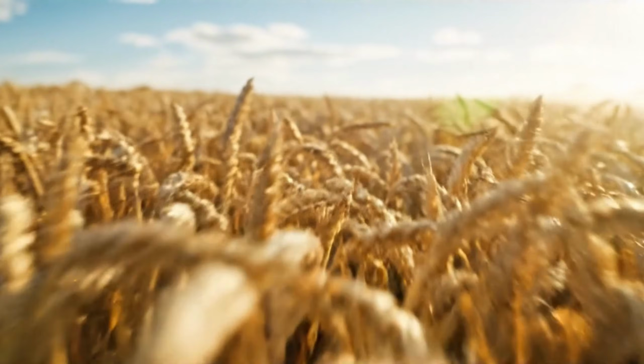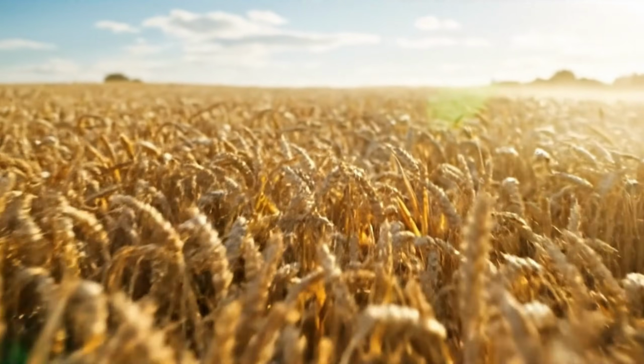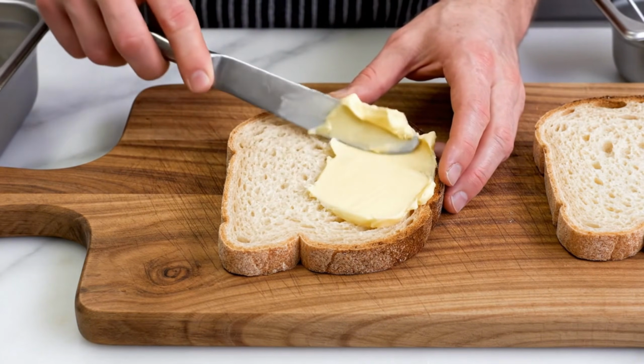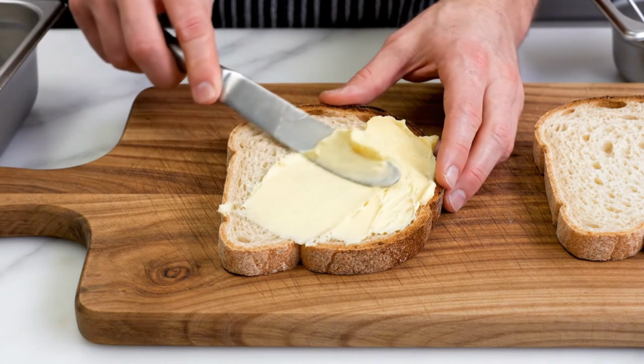From nature's bounty. We start by taking our artisanal loaf and applying a smooth, consistent layer of butter, preparing the canvas for the next stage of our creation.